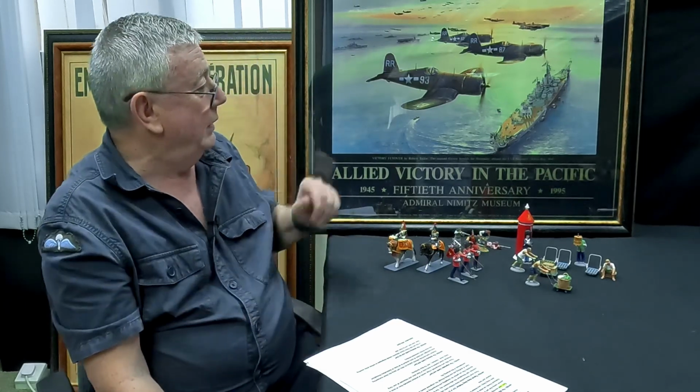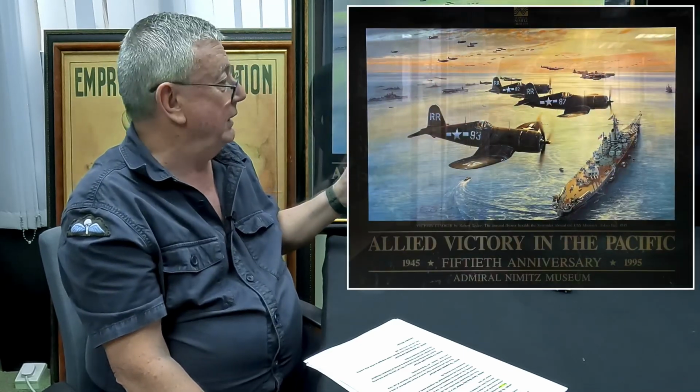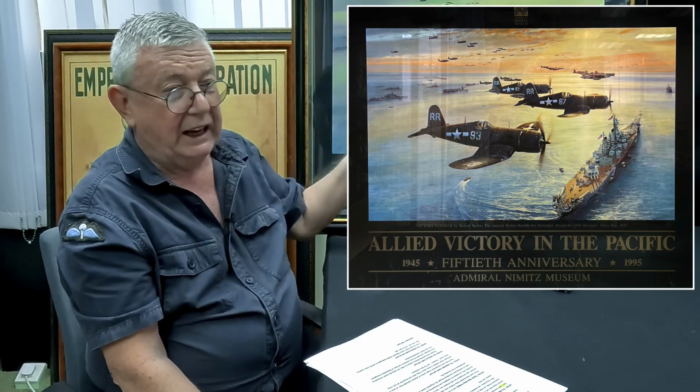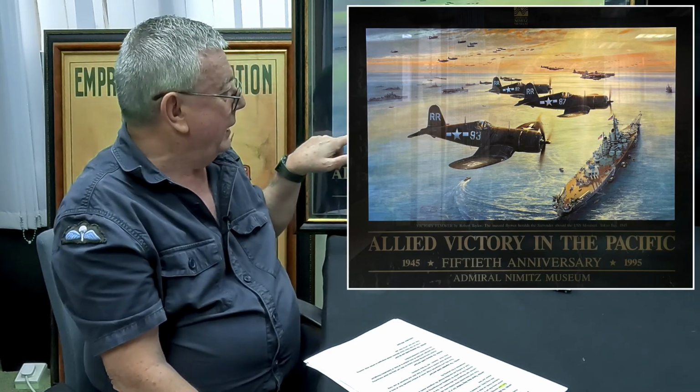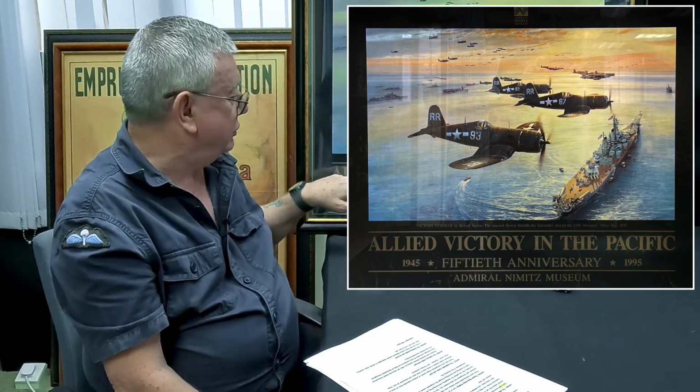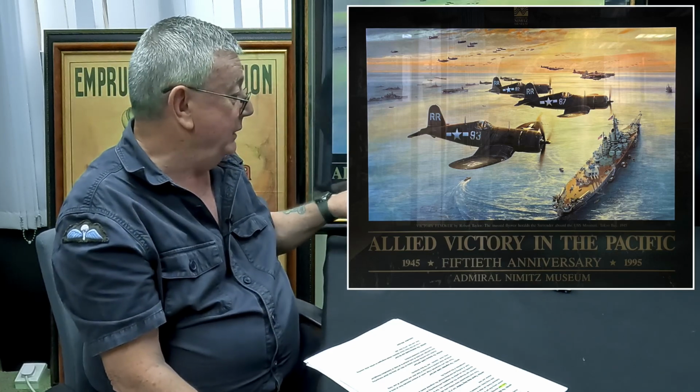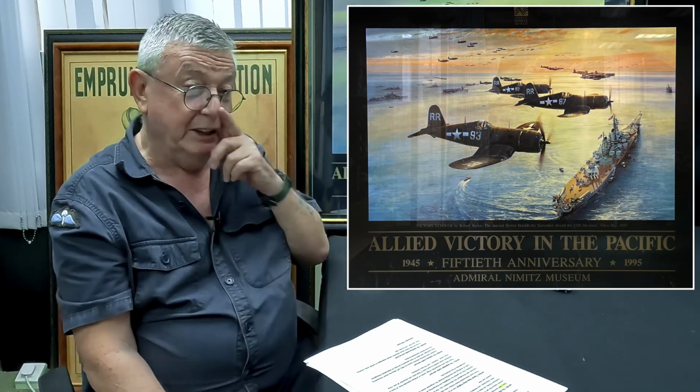But before I go, you might notice this print in the background here. This is actually painted by one of my favourite aviation artists, Robert Taylor. Robert Taylor was an English artist who specialised in aviation scenes. He was also very good at painting seas and warships. And this was actually created as a poster for the Allied victory in the Pacific, and it was the 50th anniversary. I believe it was actually produced for the Admiral Nimitz Museum in Fredericksburg, Texas, which is now known as the National Museum of the Pacific War.